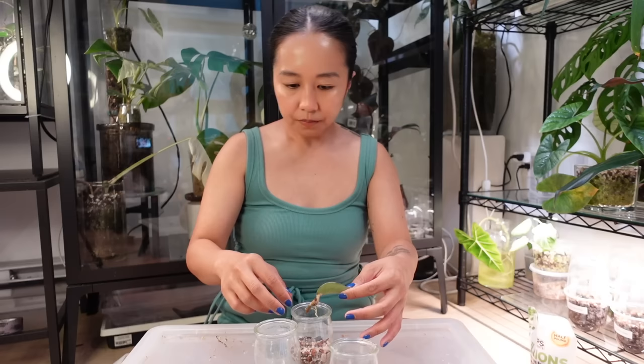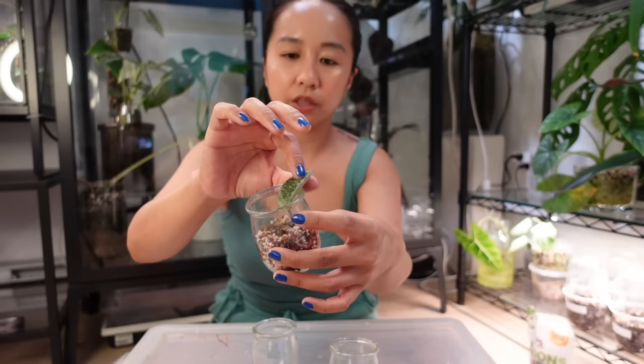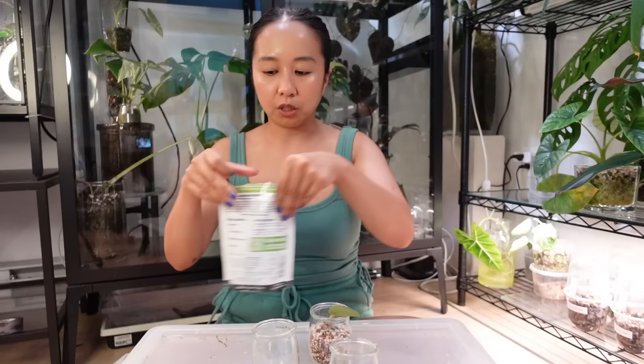And I've got to go a little higher actually. I'm going to sit it at an angle like this, have it rested on the pot. I also don't want to bury where this node is because that's where the new growth is going to come out of. I've made that mistake before. Don't want to do it again. Oh, and I'm going to be inoculating with TPS billions.